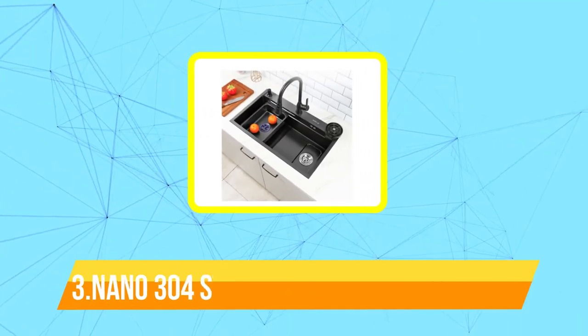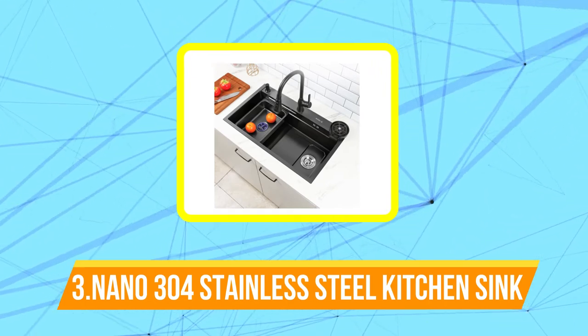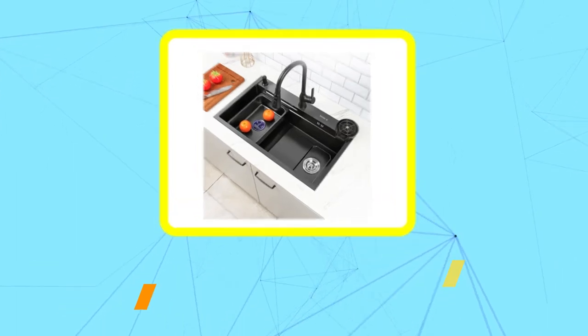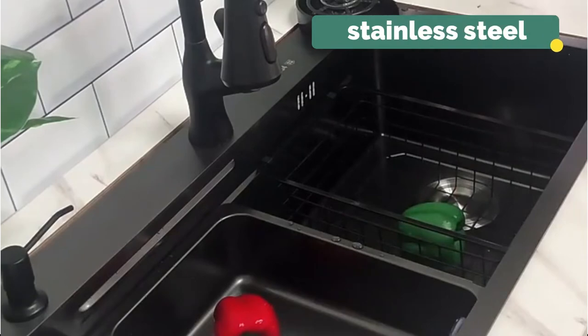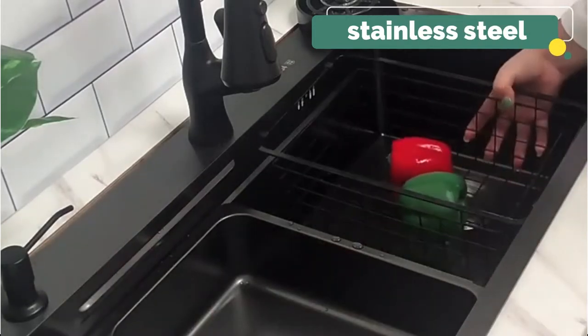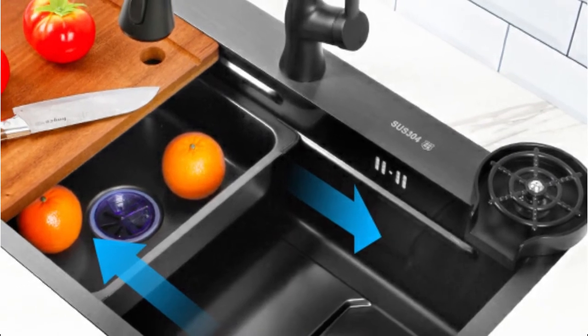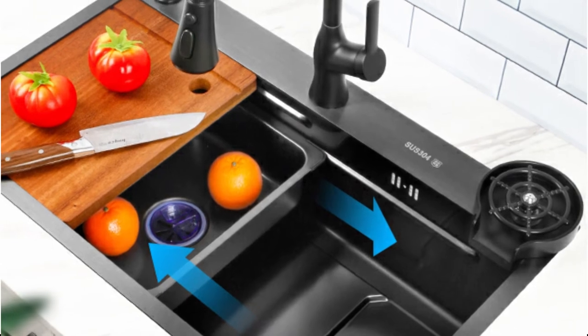Top 3 on our list is the Nano 304 Stainless Steel Kitchen Sink. The Nano 304 Stainless Steel Kitchen Sink is a popular choice for homeowners who are looking for a high-quality and durable sink. Made from 304-grade stainless steel, this sink is resistant to corrosion and rust, making it ideal for use in busy kitchens.